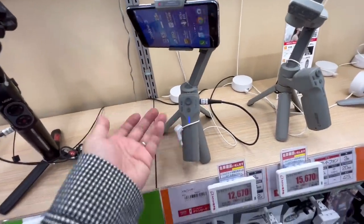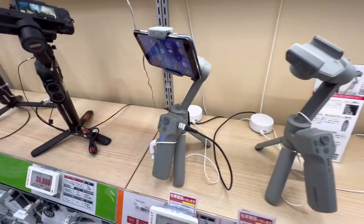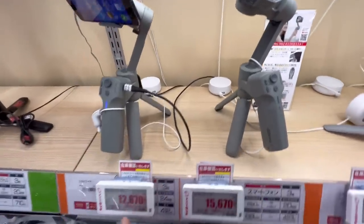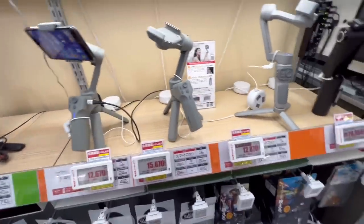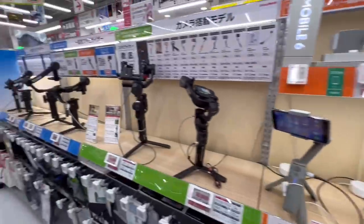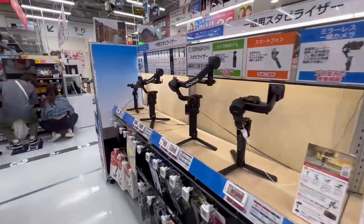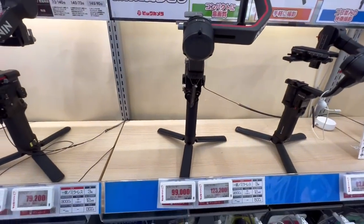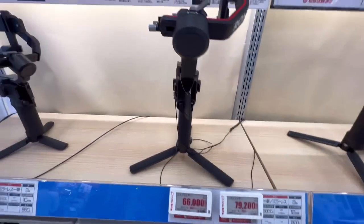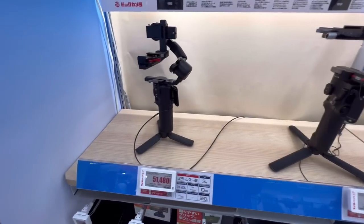Moza also makes a four-legged gimbal. Why would you have an extra leg? It's very heavy. But $120, almost. Anyway, let's keep going. Ronin, pretty popular. Kind of expensive, out of my price range, but look at that. 990, 660. Is this the cheapest?